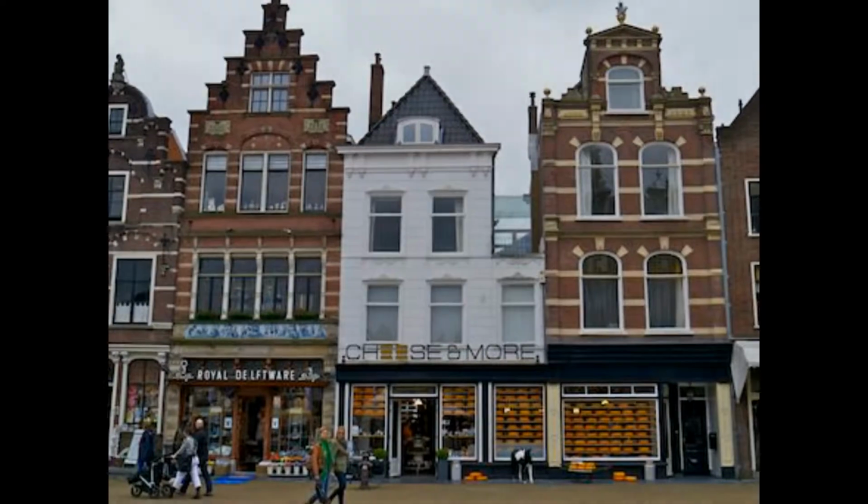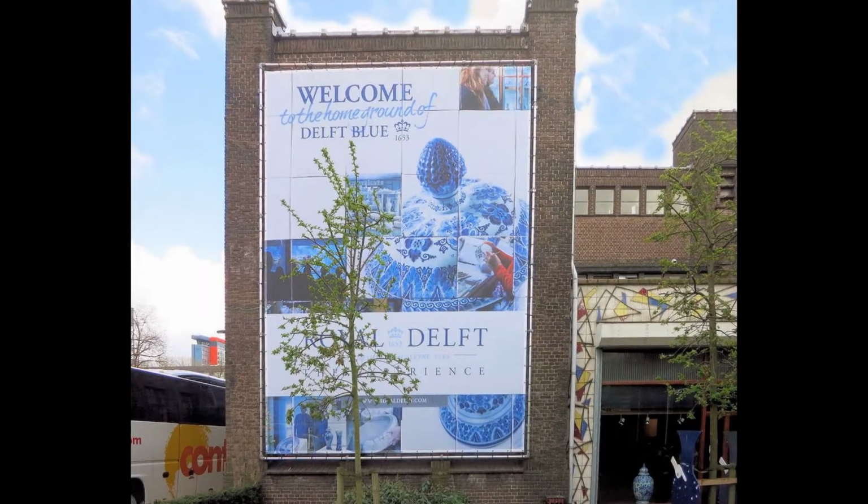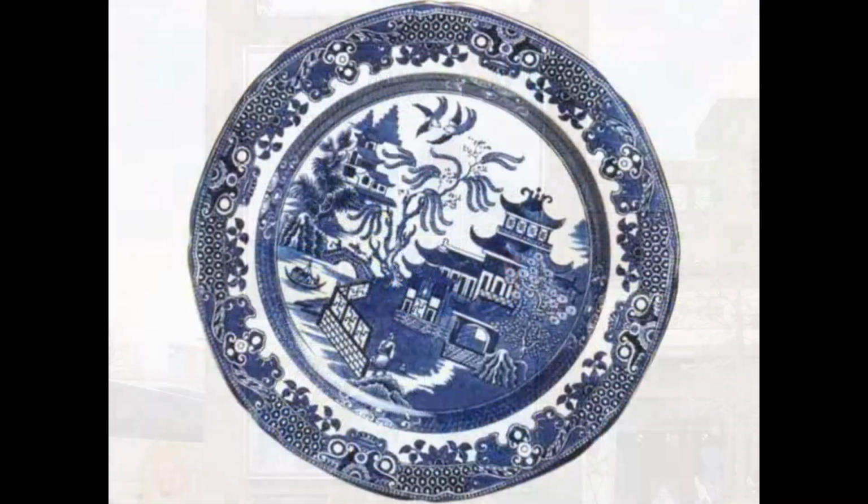After a brief walking tour of downtown Delft, we visited a Delftware factory to view the many special displays and have a walk through the factory on a Saturday afternoon.